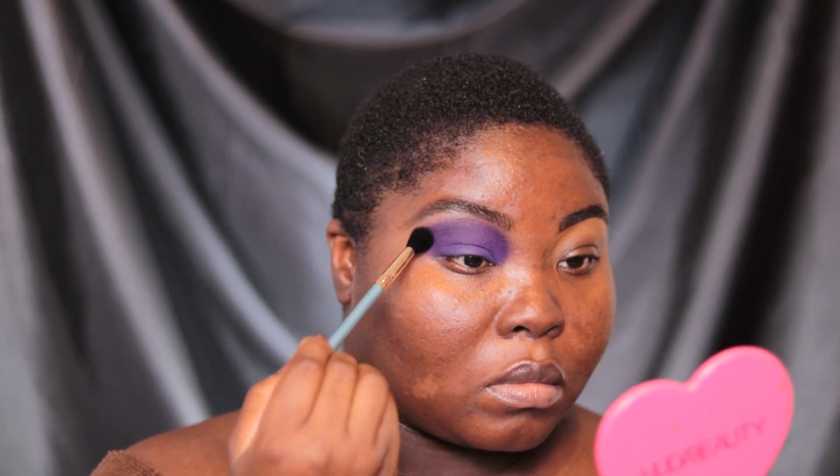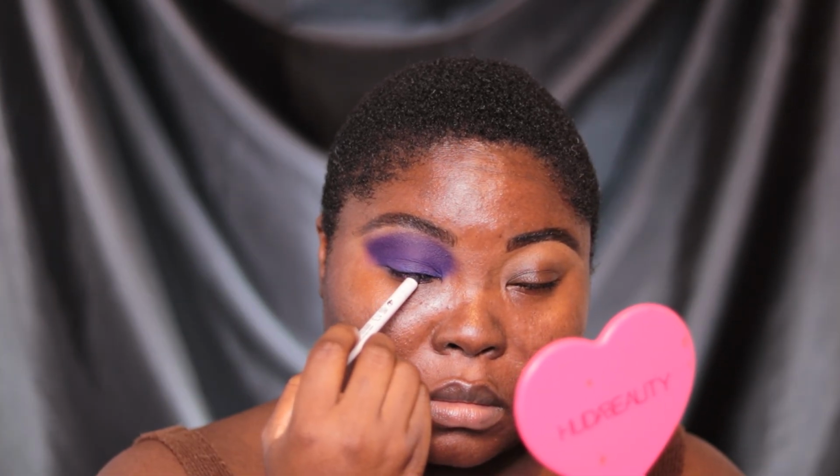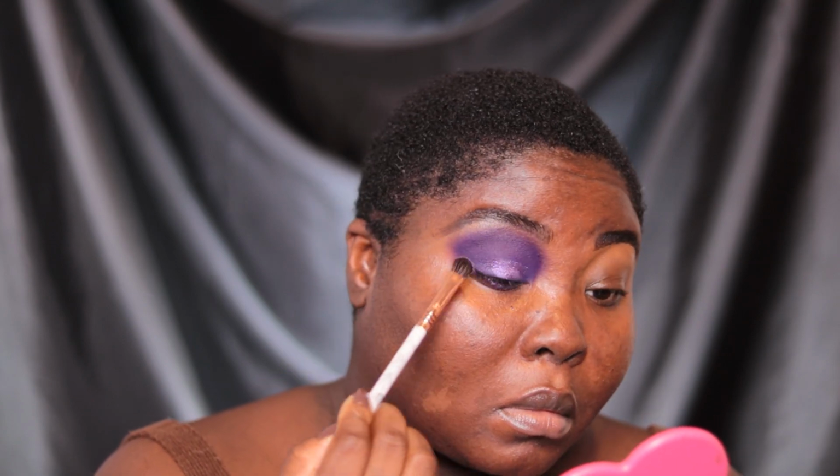So yeah, the gel that I used for my base is the KVD one. Every time I use a gel pot, just assume it's KVD. I have them in like six different colors, and they're so amazing.